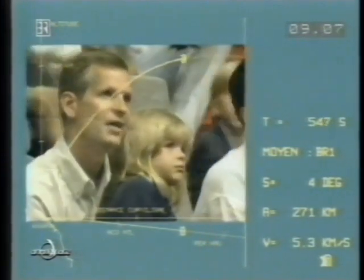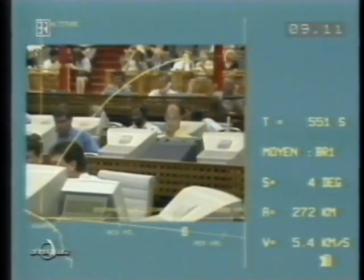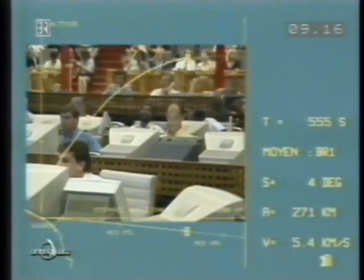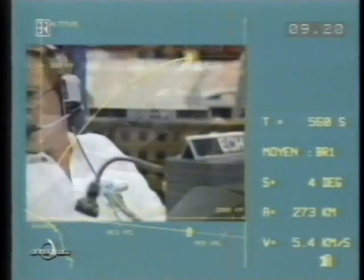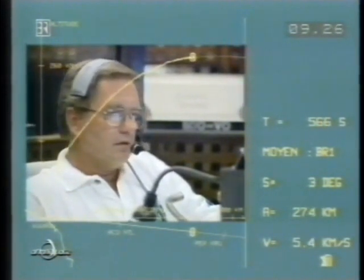Yeah, it's a roller coaster. And back up again. Yes, and back up again. Right. And like a roller coaster, you can see at the end of the trajectory that when the third stage has stopped its propulsion, the speed will go down, which is totally normal. We're 562 seconds into flight, already 5.5 kilometers a second. We're aiming at that 9.7 for approximately 274 kilometers altitude.